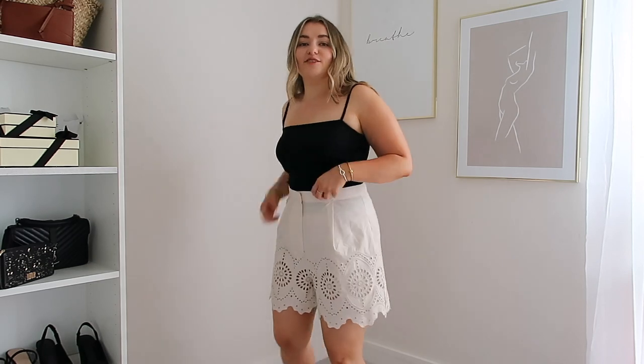But I just think they look absolutely adorable. I really love the embroidery on them. I really love the detail. I think they're just absolutely gorgeous. Such a staple pair of shorts in your summer wardrobe. And they look 10 times more expensive than they actually are.